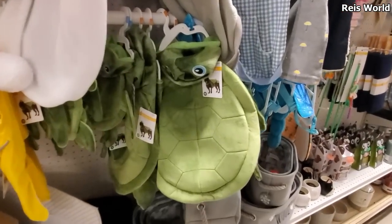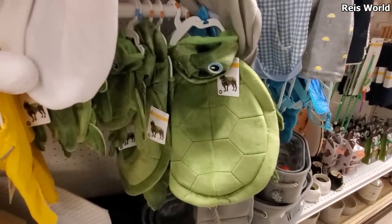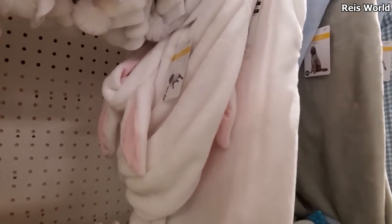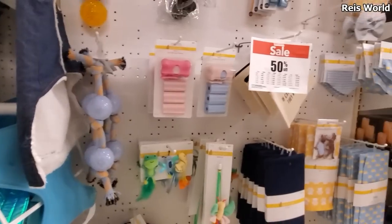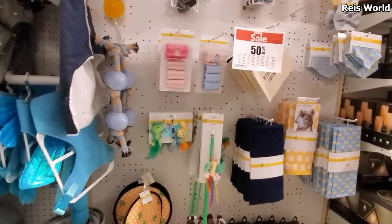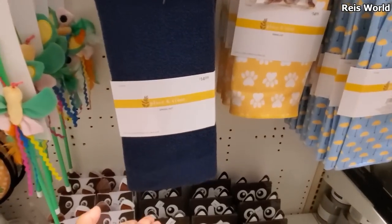Look at the doggy. Little doggy outfit. He's a turtle man. And they have a doggy raincoat. A bunny. Look at that dog, he's dressed up like a bunny. You know what, they have dog toys here? What? That is new. I've never seen that in Joann's ever. Let's see.